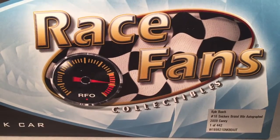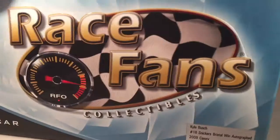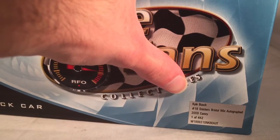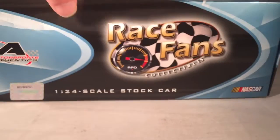You got a typical QVC box for race fans only, collectibles, 1:24 scale stock car, Motorsports Authentics, made a total of 442. It's kind of funny that the low special autographed edition production number is basically what we get now for standard ARC race wins. But whatever. Typical stuff all around. As I've said before, generic boxes have never been my thing, but oh well.